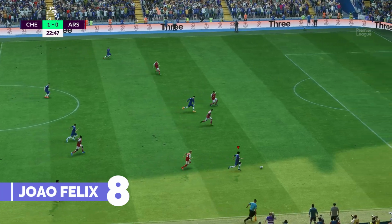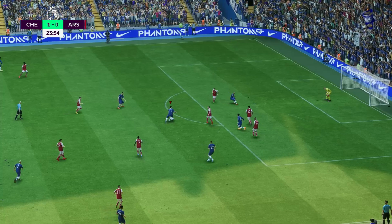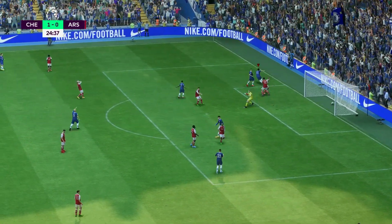Bodies forward, and the break looks on. Oh, he's left his marker for dead. Opportunity.